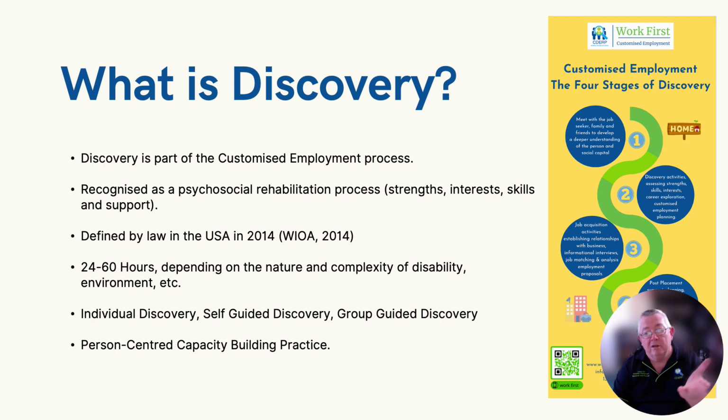In real terms, there are 3 different types of discovery: individual discovery, self-guided discovery, and group-guided discovery. And we'll dig a little bit deeper into what they look like a little bit further on in this presentation.